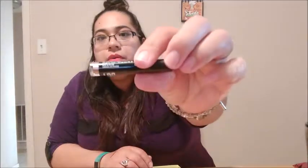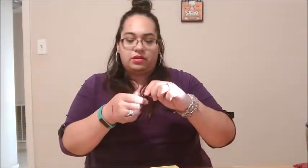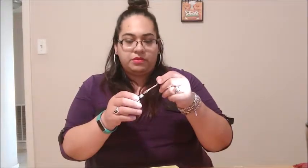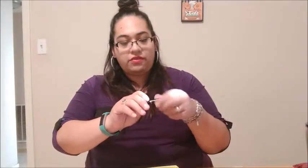Then next I have this by LOC. It is a liquid shimmer shadow. Sorry guys, I didn't even show you the packaging. This is the packaging. You can see the color is kind of like right here, so you can't really see it. So I'm gonna go ahead and open this up too and put it on the same hand as this one. Oh wow, that is very thick and very pretty as well.